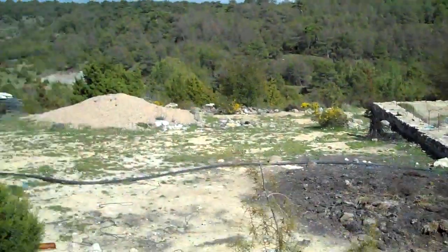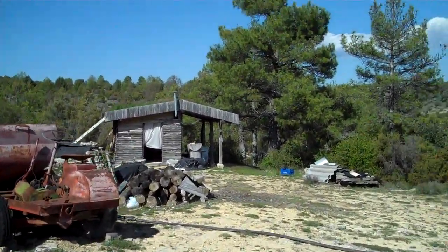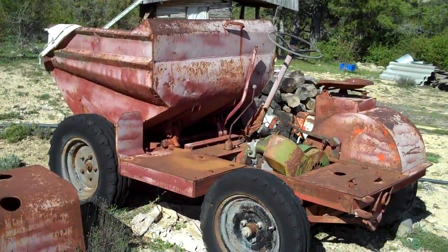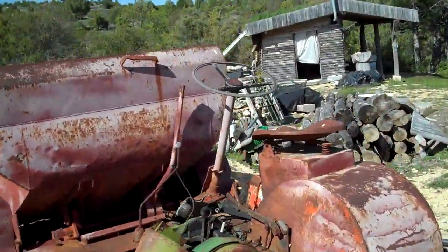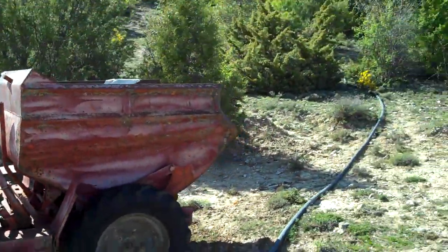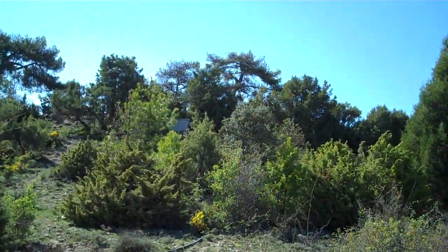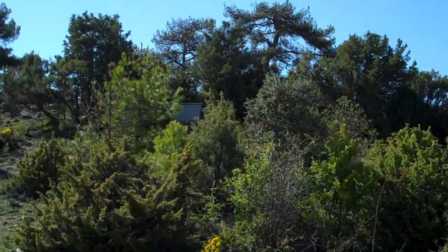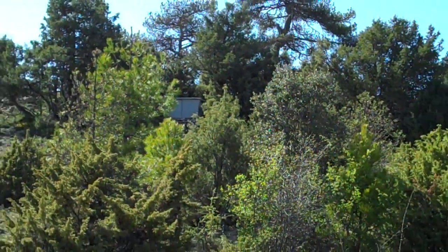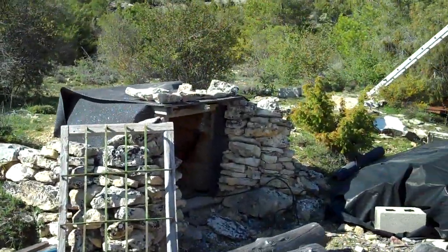Let's have a quick look at our little wooden hut, our cabin. Here's an old vehicle that used to be working. Sadly, it's out of function now. An old dumper. Very old machine. That pipe there is running up to our water tank, which you can just see up there. Zoom in for you. Yep, there's the water tank, nested in the trees. 1,000 litres. Takes quite a long time to fill that up and to unfill it.